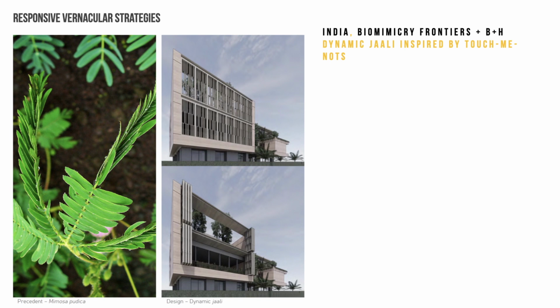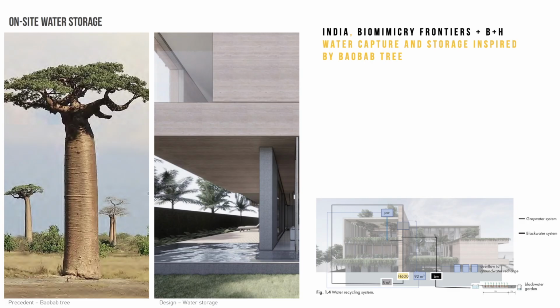We also wanted to capture and store water. In India, in this site, you have the monsoon seasons, these heavy rain events. But then you can have 100 days of drought. So how do you capture moisture, capture rain, and then maintain it over that period of time?